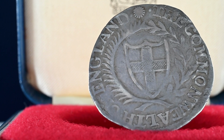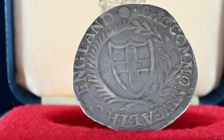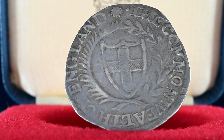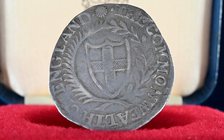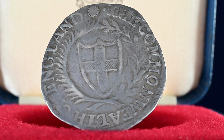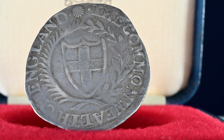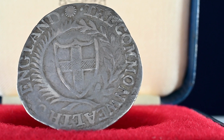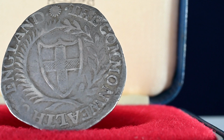We move from monarchs to the Commonwealth of England. In the aftermath of the English Civil War, we have previously made a video on the coinage at that time, so be sure to check that out. England was declared a Commonwealth with Oliver Cromwell as Lord Protector. This is a silver shilling from 1653. Coins of this time are fascinating, with no royal portrait and simple designs along with English text, which was chosen by the ruling government of the time.